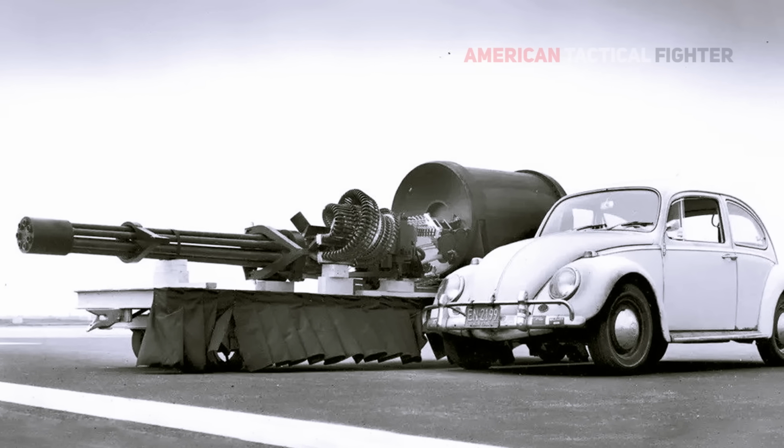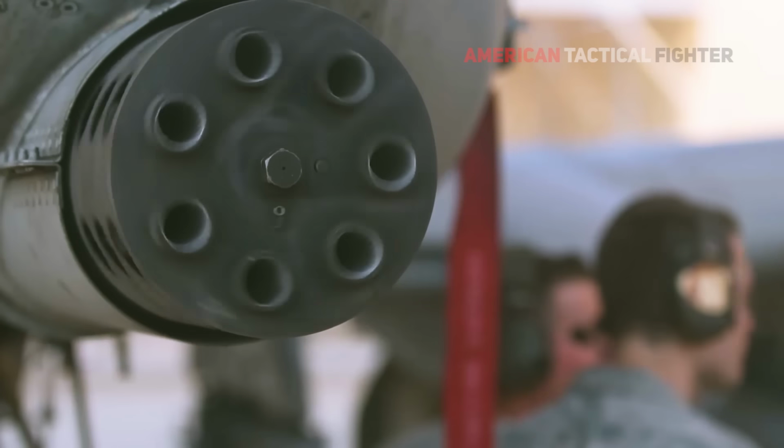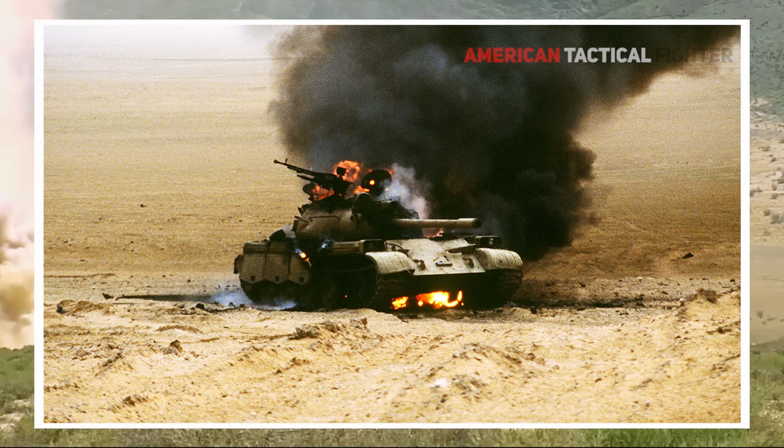The A-10 is known for its 30mm GAU-8 Avenger 7-barreled gun, demonstrating the aircraft's close air support superiority when deployed in the 1991 Gulf War.